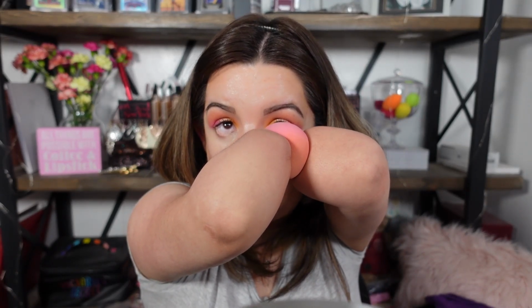So now that I have all that distributed, I'm just gonna pat it in with my sponge. I have a really hard time with concealers. So if I like a concealer, you know it's good, because a lot of concealers are really dry on me. I'm gonna make the contour a little darker now that I have that concealer on.